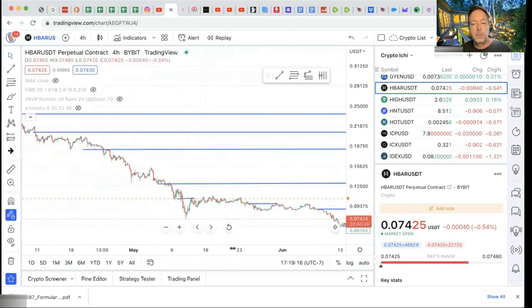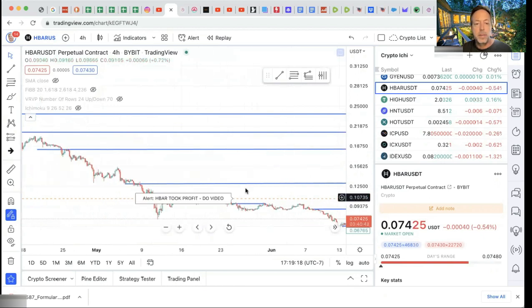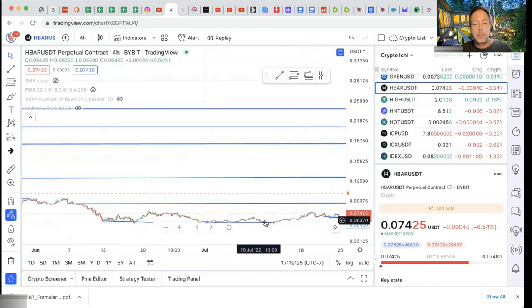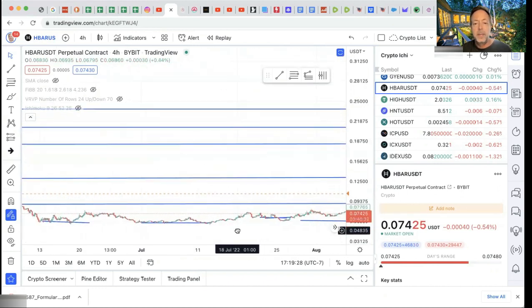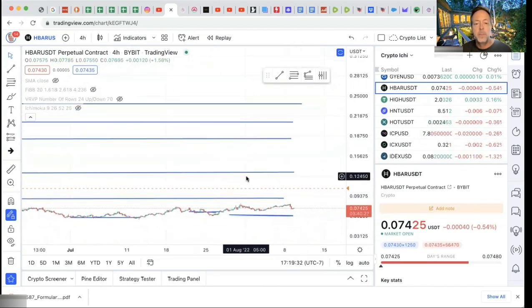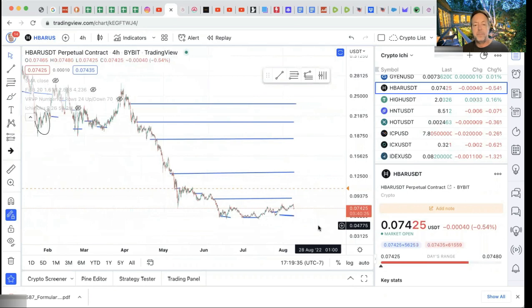Shrink it down a little bit. We're in June now. Okay, let's keep going. Let's see what's going on here. Broke this base real quick over here and came back up. Broke real quick right there, and then it broke there and came back up. We still haven't seen it come back up here, so let's keep watching. So this is where we're at.